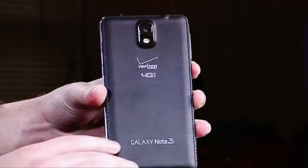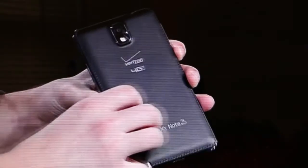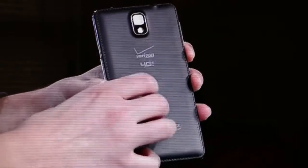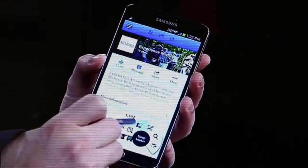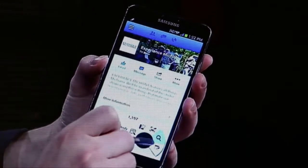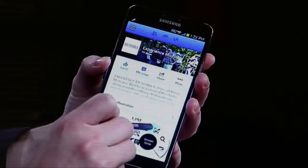It has kind of an interesting back on it too. It looks like leather, but it's actually fake leather that's plastic. But the big screen is the big selling point on this, and it also has a stylus that comes out of the bottom of it. So you can pull the stylus out, and when you do, it has all these pretty cool features that you can select one.